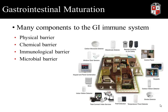But we also have a chemical barrier, so there's various chemicals that are secreted from the gastrointestinal tract that we'll talk about that potentially limit the growth of bacteria. There's also an immunological barrier, and then there's a microbial barrier, okay? So again, there's a lot of components to this gastrointestinal immune system.